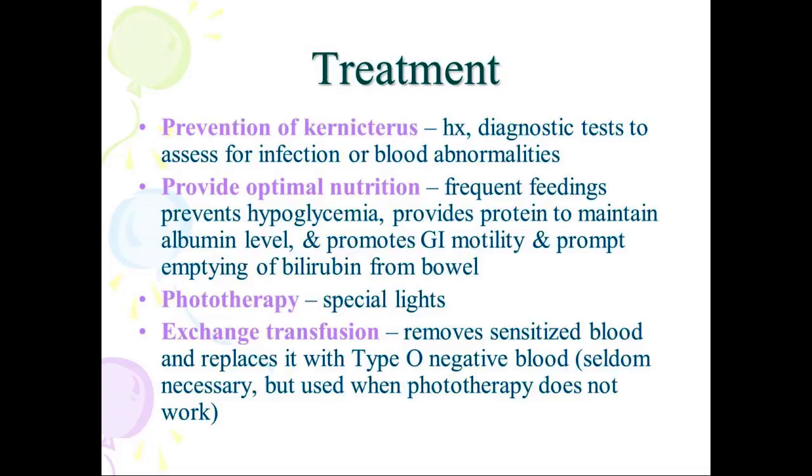Some of these babies do need the special blue lights of phototherapy to help their liver change that bilirubin into something that they can excrete. If all else does not work, these babies might need what's called an exchange transfusion, where you actually remove the sensitized blood and replace it with type O negative blood. Now, this is seldom done and seldom needed, but when phototherapy does not work, this is our last ditch effort. And so we're going to take out as much as 3 times that baby's total blood volume to make sure we get all the sensitized blood out. The sensitized blood is the blood that has high bilirubin levels.